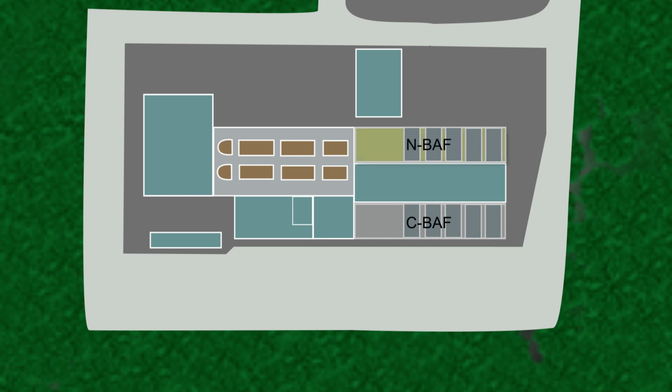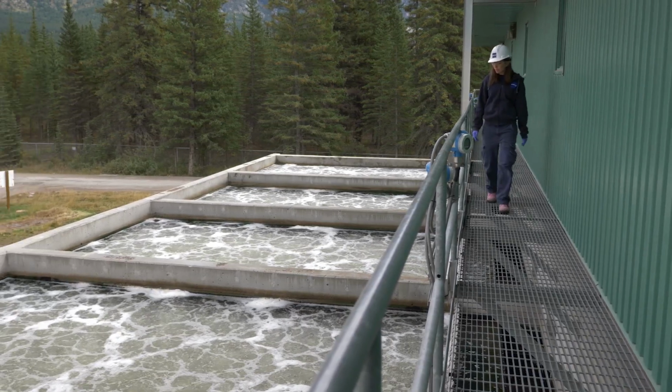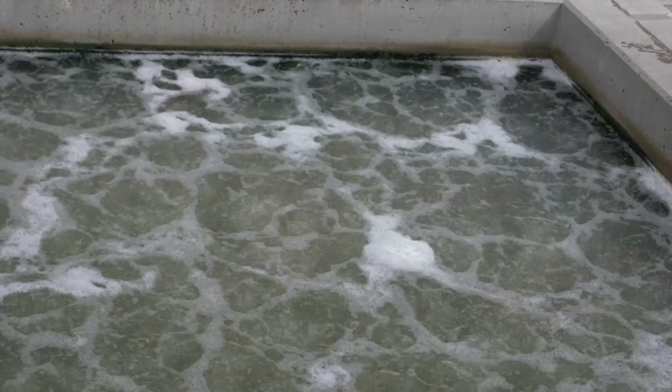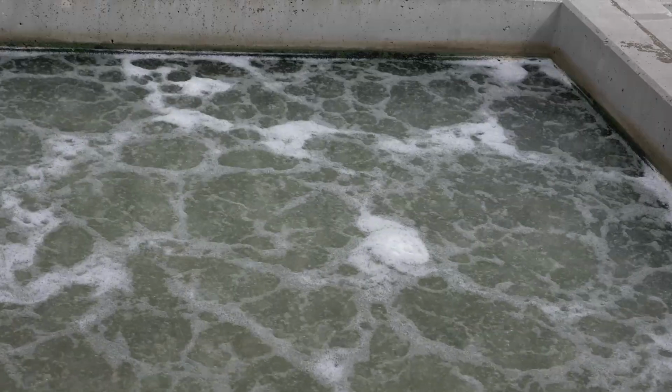The wastewater then passes through 5 N baths, which remove ammonia. The bacteria convert ammonia to nitrates that are non-toxic to the river ecosystem.